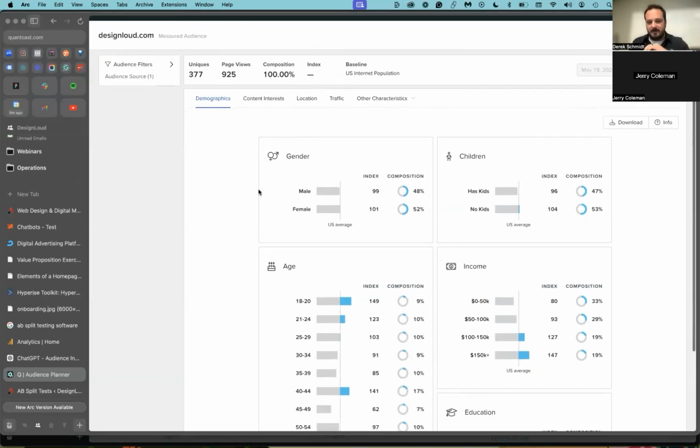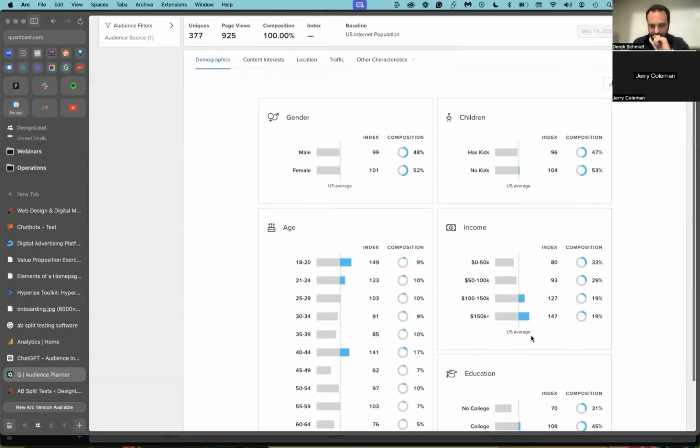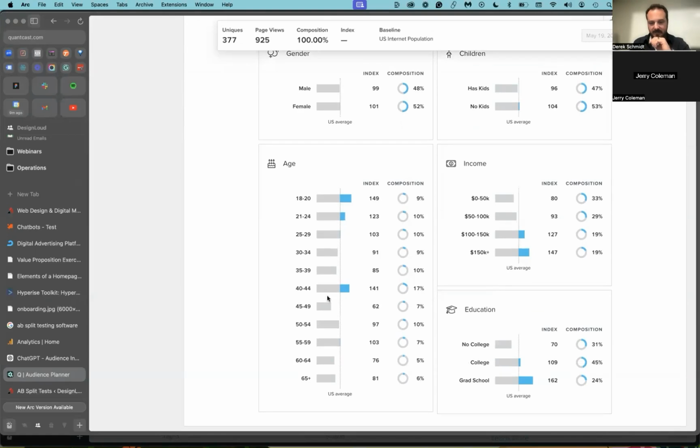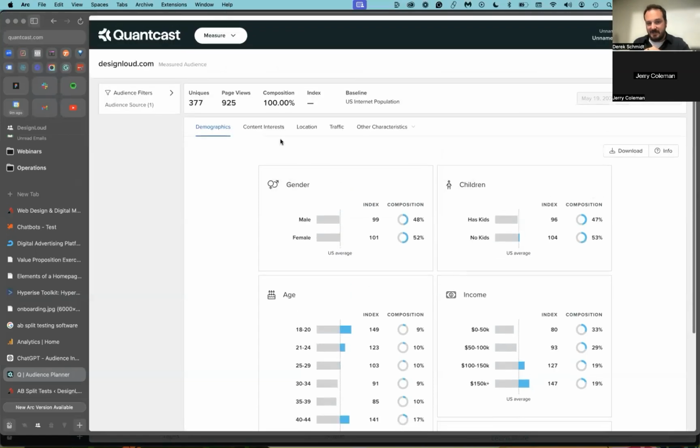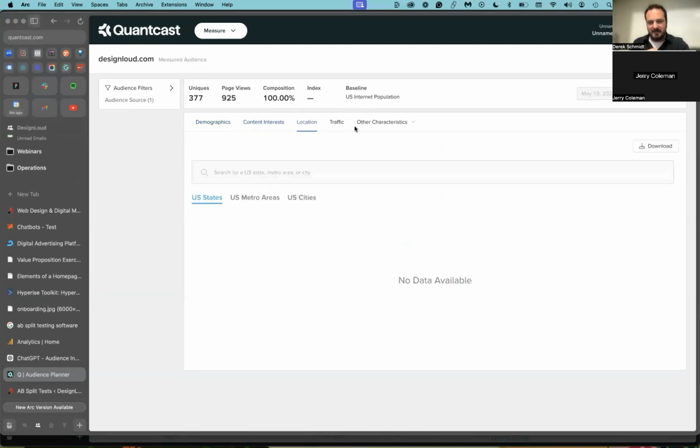Based on my example that I've got here, I can see that the primary makeup of the audience that visits this website is 52% female, 48% male, 53% have no kids, primarily 100 to 150,000 income level. I could see that right here, ages 40 to 54, grad school educated, college educated. Now, if I start getting into some of the content interests, of course, it's not going to show me that. I can see the locations where they're from.